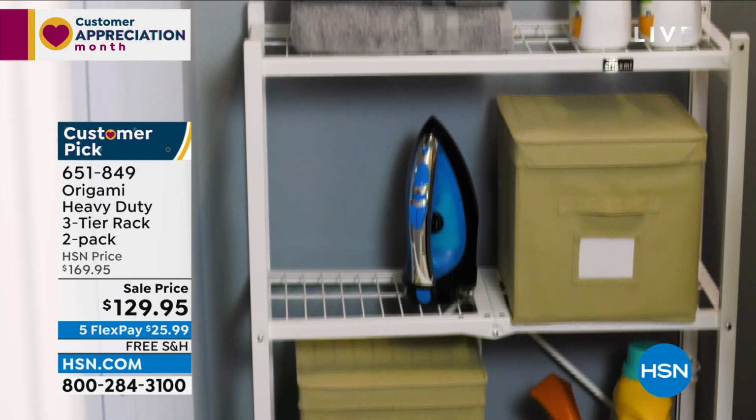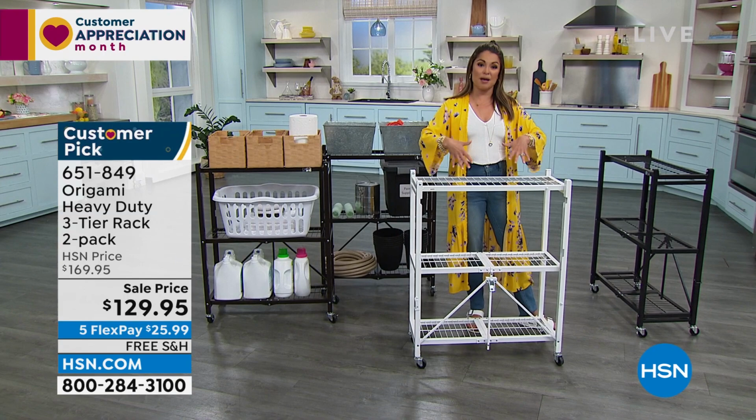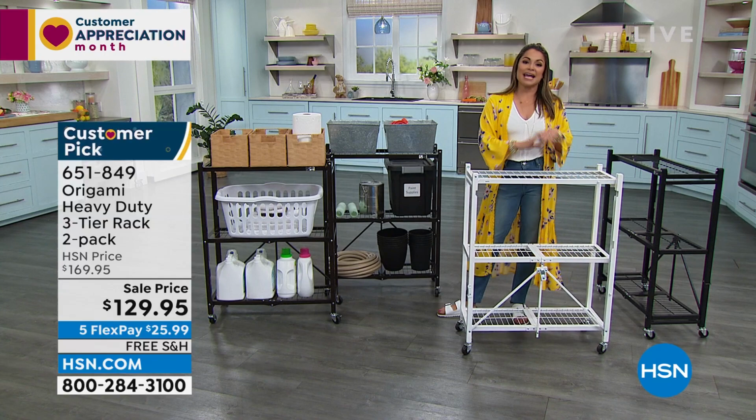I mean, get things off the floor, get them up. Use it in the laundry room like you saw. We've got an example here for a garage. I mean, again, however you see fit. I love that this is a two-pack.